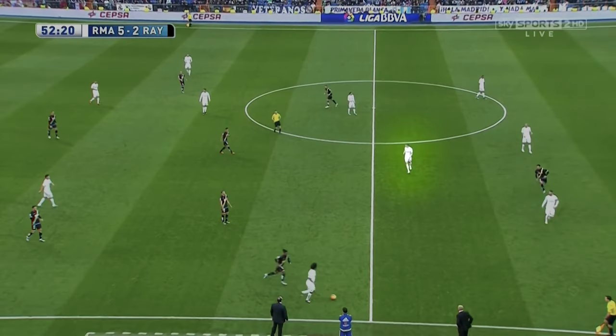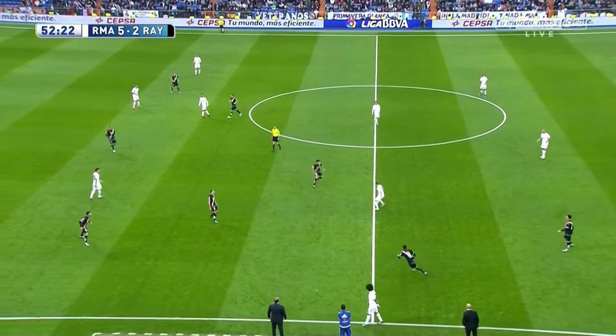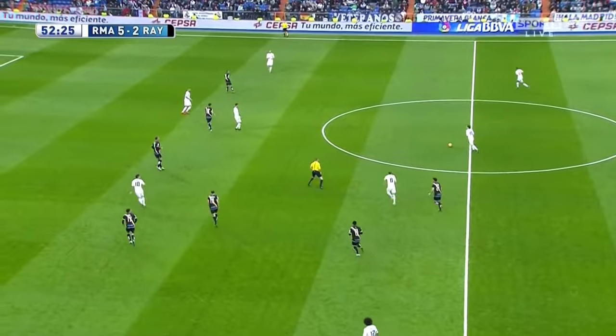You also wanna constantly be aware of what's around you. And when you watch Toni Kroos, he's always looking over his shoulder. He's always aware of where the opponents are so that when he gets the ball, he's one step ahead and he knows where he's gonna go with it before the ball even comes to him.